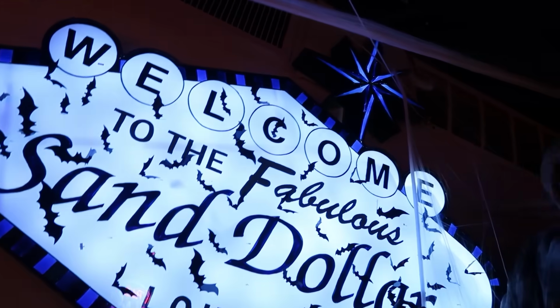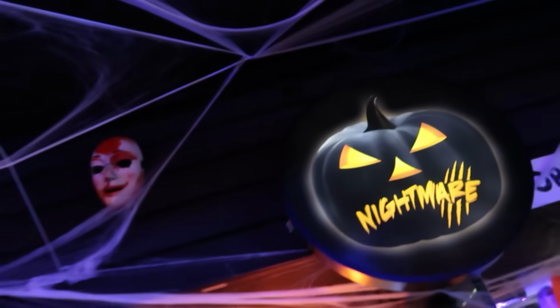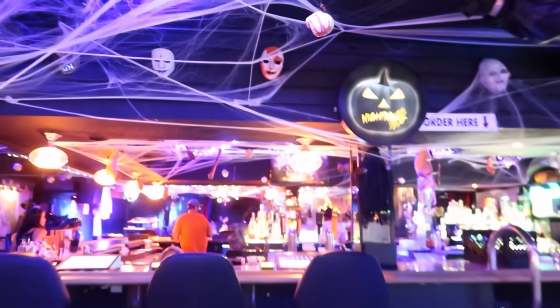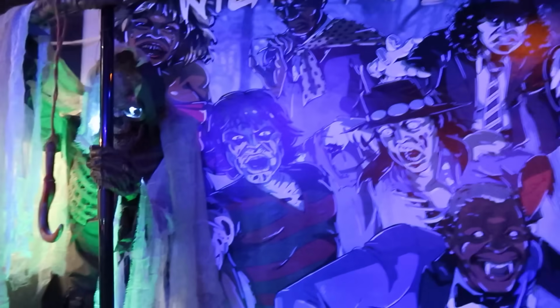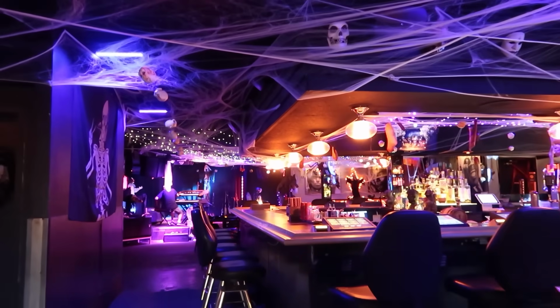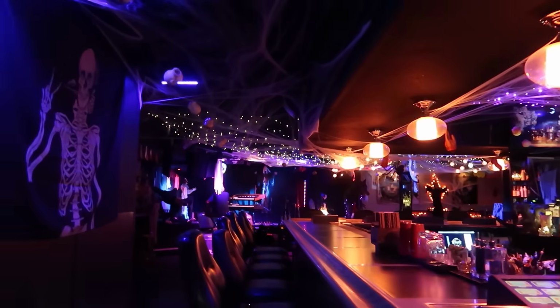During October, they encourage Halloween attire, and you'll fit right in with the $10,000 worth of Halloween decor and lighting that is all over the bar. This spot is one of my favorites to get into the Halloween vibe, and it is also one of my favorites during Christmas, but we will talk about that in a few months.